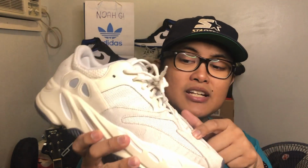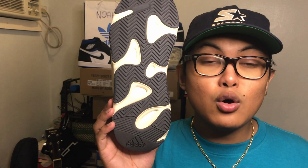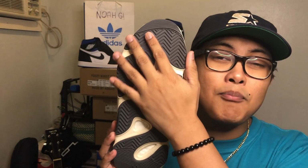Alright, let's go to the parts of the shoe. We got the upper, the midsole, and the outsole. The upper is usually the majority of the shoe and what the shoe is mainly made of. For example, the Yeezy Boost 700 V1's upper is made out of suede, mesh, and leather. The midsole is where they put the cushioning technology in, and it separates the upper and the outsole. Now the outsole is where you'll find the kind of traction the shoe has. It's basically the part of the shoe that touches the ground.